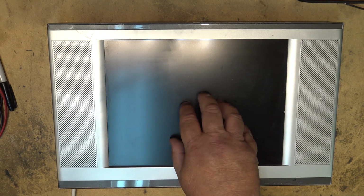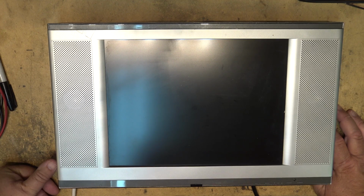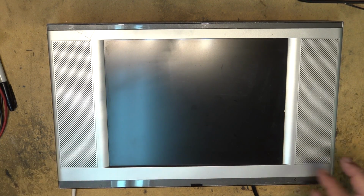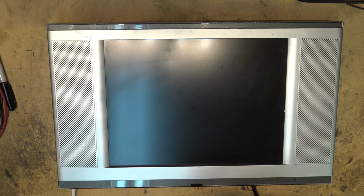And then again, I just use these now for security camera monitors and stuff, because they're a nice little small LCD screen and they have a good picture. So I just use them as a monitor for my in-house stuff.